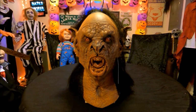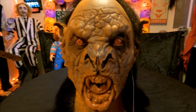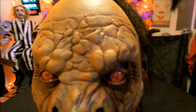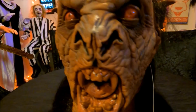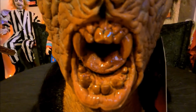This mask is incredible. When I unboxed this, I was blown away by how realistic it looked. The eyes are hypnotic. I wanted to buy this mask for many years, but always pushed it off and said I didn't need it. When they stopped producing these a couple years ago, I was really bummed. However, when I heard they were re-releasing in 2023, I knew I had to get my hands on one.